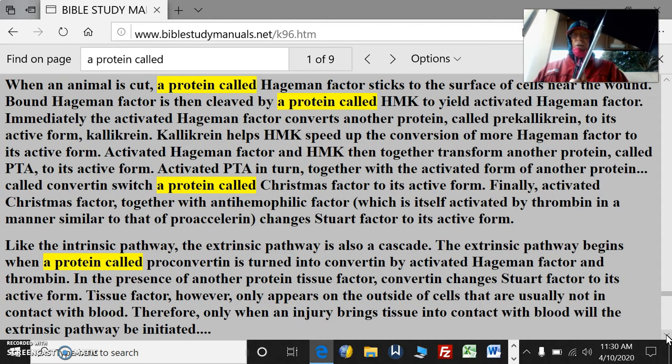Like the intrinsic pathway, the extrinsic pathway is also a cascade. The extrinsic pathway begins when a protein called proconvertin is turned into convertin by activated Hageman factor and thrombin. In the presence of another protein, tissue factor, convertin changes Stuart factor to its active form. The tissue factor, however, only appears on the outside of cells that are usually not in contact with blood. Therefore, only when an injury brings tissue into contact with blood will the extrinsic pathway be initiated.